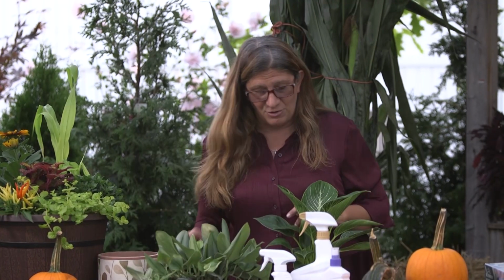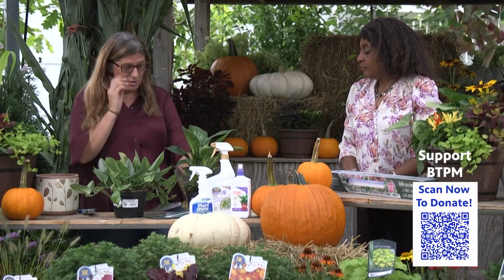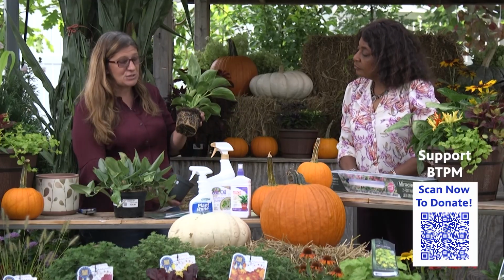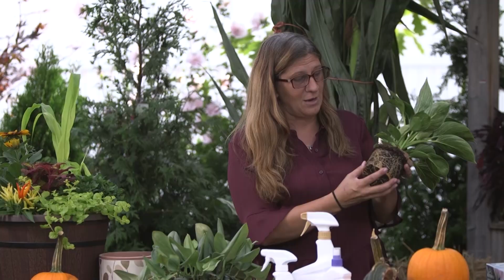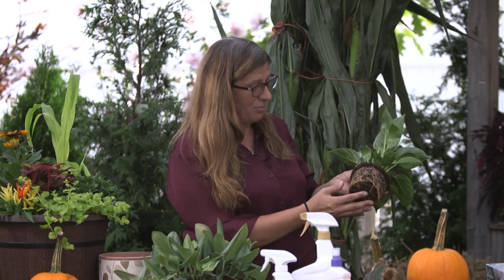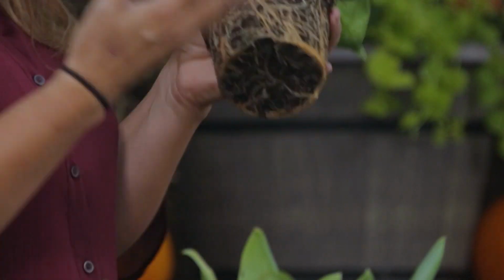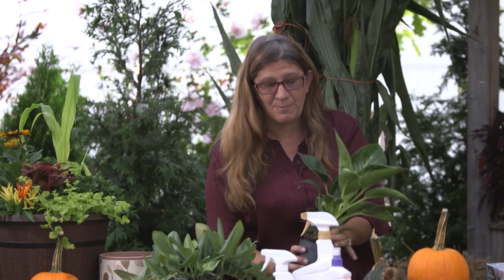And then another thing to look at is the root system on your plant. As I said, you want your plants to maintain throughout the winter. You're not really trying to encourage new growth. So you want to look at the root system. Like with this plant here, you can see the roots are coming up on it. They're very healthy. It's not overgrown. They're not wrapping around. So something like this is fine. You can leave it in its existing pot.